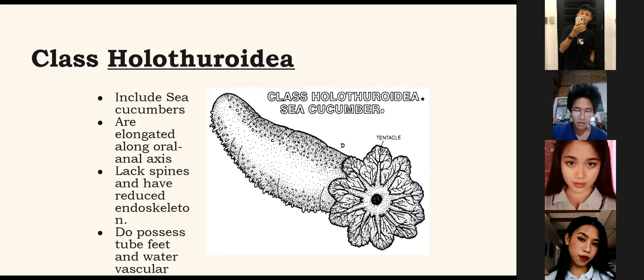It has a cucumber shape and no arms, so its movement is through its locomotor tube feet, which are distributed equally on their five ambulacral areas, and some are all over the body. They lack spines and have a reduced endoskeleton, which makes this animal soft-bodied, unlike sea urchins, which have a compact and spiky body. They do possess tube feet and a water vascular system. Aside from movement, tube feet on Holothurians are also used for gas exchange. The water vascular system provides hydraulic pressure to the tentacles and tube feet, allowing them to move.